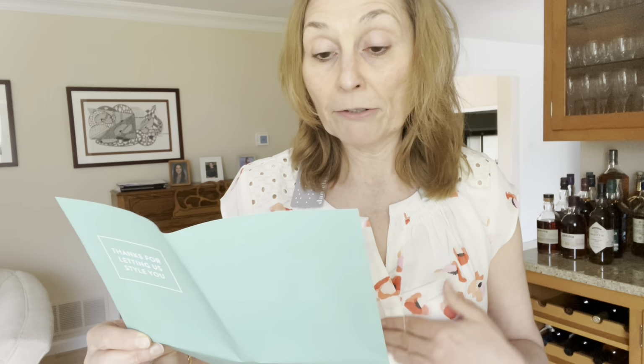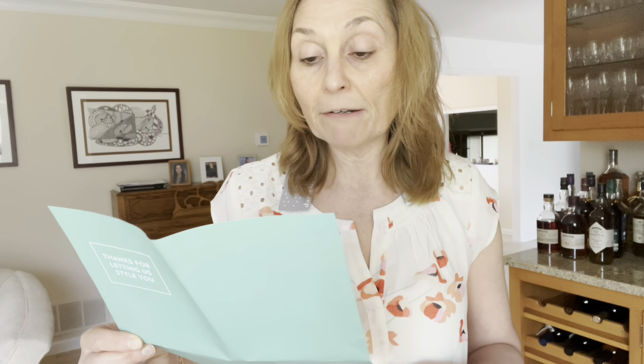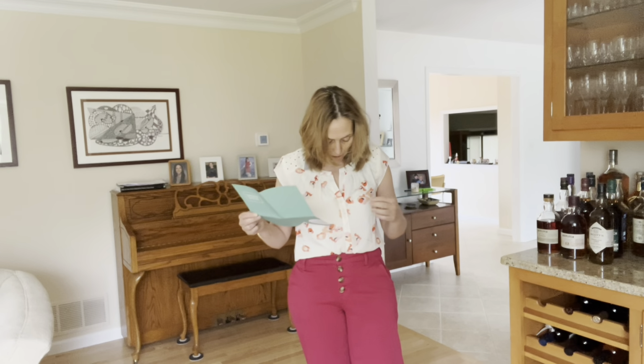There are no buttons on this whatsoever. I don't know why they're calling it the Freya Button Front Blouse, but there's no buttons. It does have a split neck. It has the eyelet detail up here. It has some pleating, and yeah, I mean, it's cute. It's Daniel Rain. Daniel Rain is known to be pricey, $64.